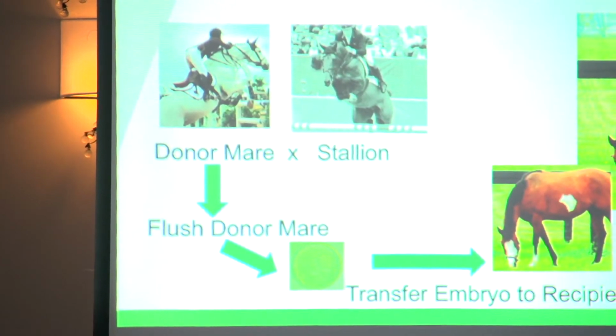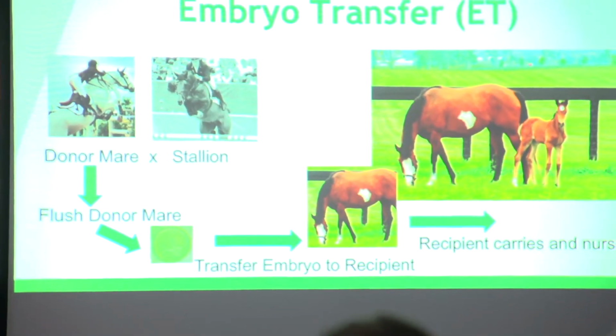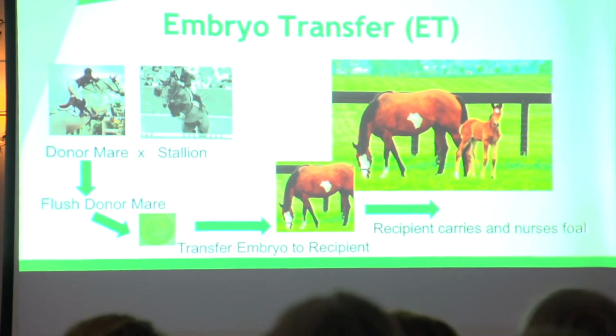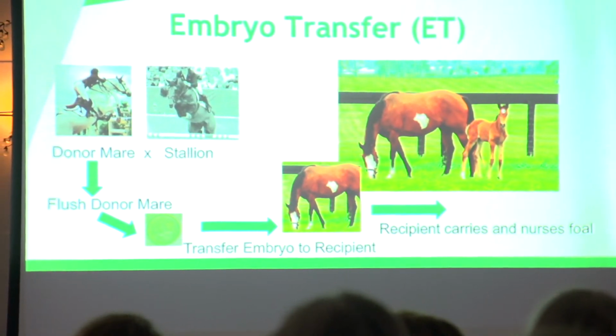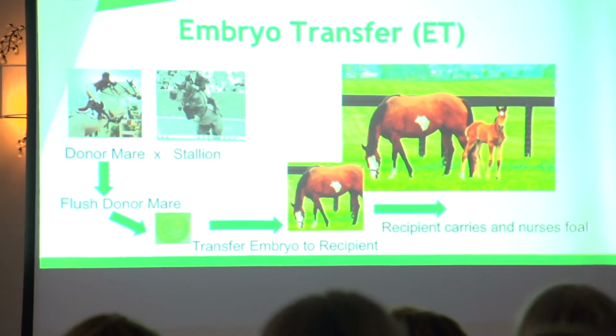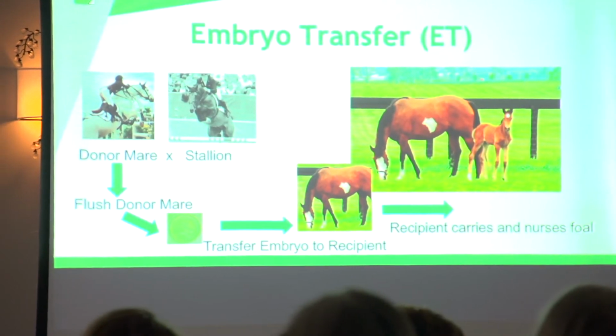If an embryo is recovered, that embryo is placed into a recipient mare transcervically. And these recipient mares have been chosen for their high fertility, their good temperament, and their natural mothering abilities. They also will carry the foal to term, and usually they will nurse the foal until it is weaned. Embryo transfer is used in performance mares. It's also used in those mares that have uterine or uterine tube pathologies, and also in those mares that can't carry a foal to term due to orthopedic or lameness problems.